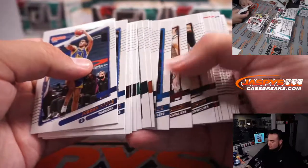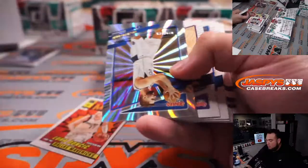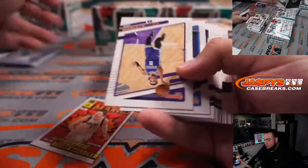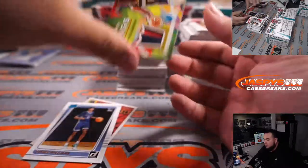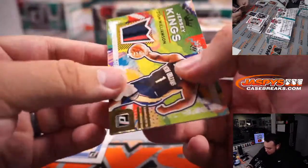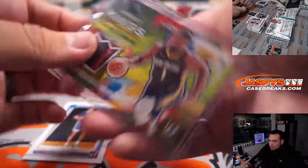Let's go with the next one. Luca and Maxi. Zaire Williams. We got a Zion patch. It's numbered to 10, actually. What is it? 6 out of 10. Three-color patch. Pelicans. Going to Sean Matic.